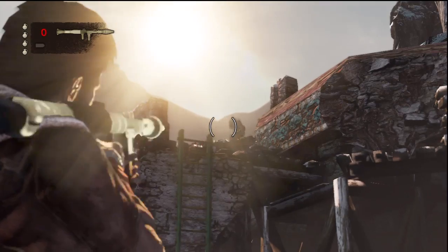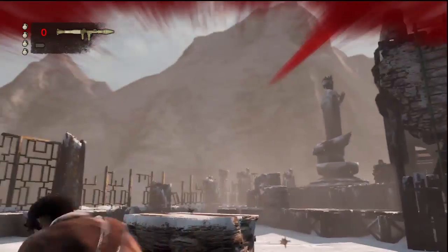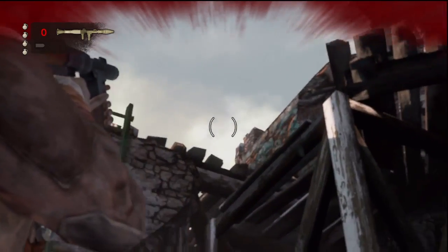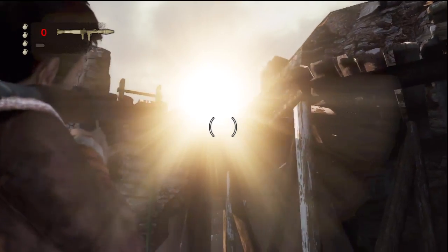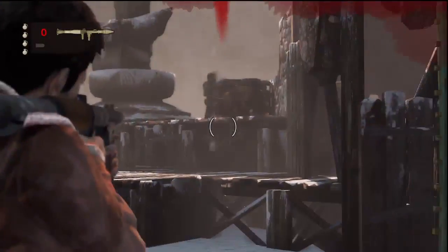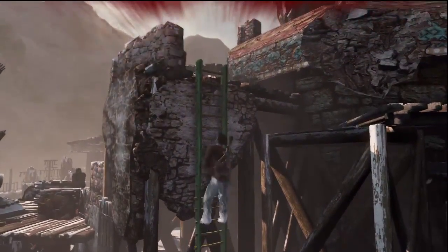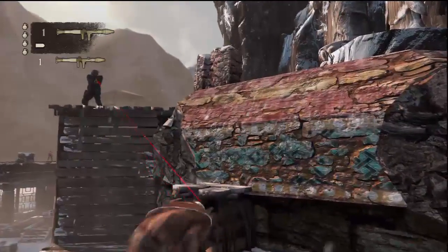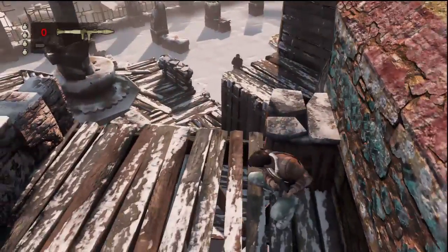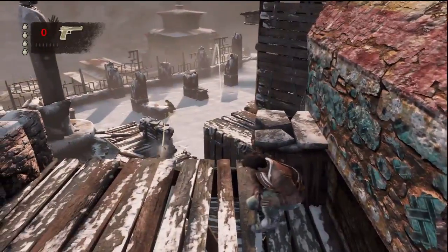First, let's... Kinda dodged that. Who's shooting? Okay, let's try this again. Ah, damn! Can't see. Why can't I walk backwards here? So the thing only had one shot. Oh, that's not too good. Is it?